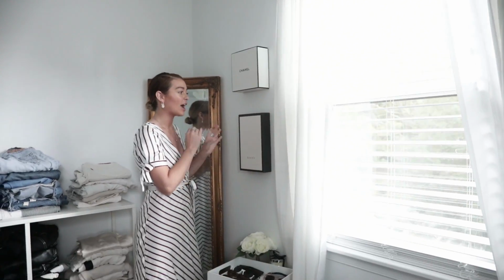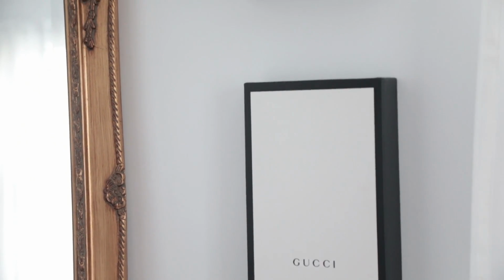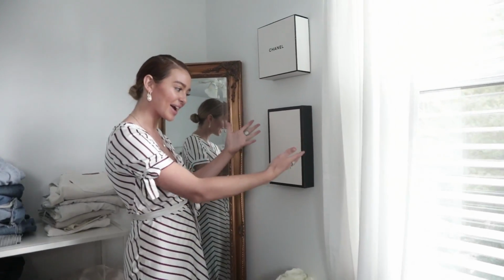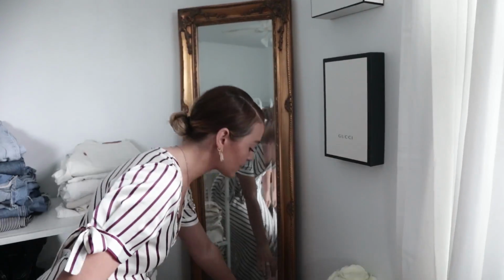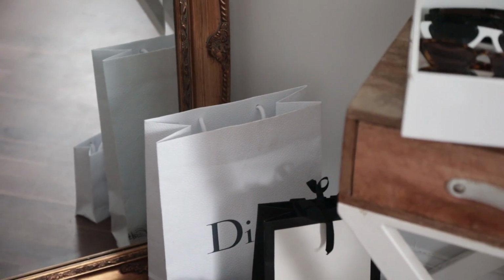So basically, fun life hack for you guys. I wanted some really cool wall art for this section, and I didn't have any wall art, so I just took boxes from luxury brands. This is a Gucci box, and this is a little Chanel box. This one actually comes from the beauty section, so even if you just buy an eyeshadow, they give you this box. You're welcome. And then I just have some little bags down here on the floor to fill the void space.